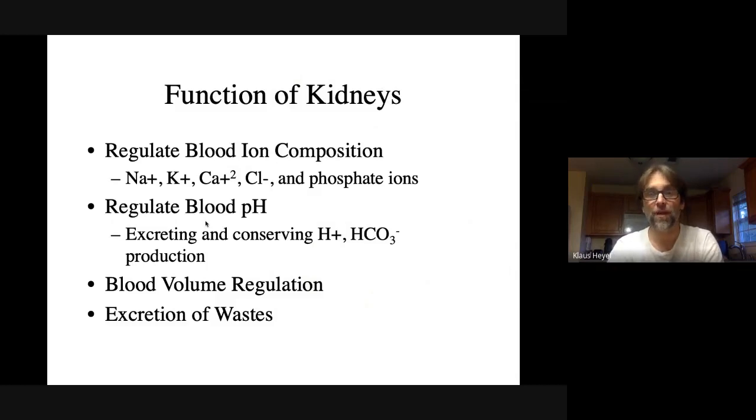It regulates the pH of blood, and that is through, as you see here, excreting protons or not excreting protons. That's the H+, or bicarbonate. The kidney has the ability to make bicarbonate. So your body has two methods of controlling pH. One is the kidneys and one is the lungs. So as you breathe out faster, you will raise your pH. And then the other thing you can do is excrete protons, or you can make bicarbonate.